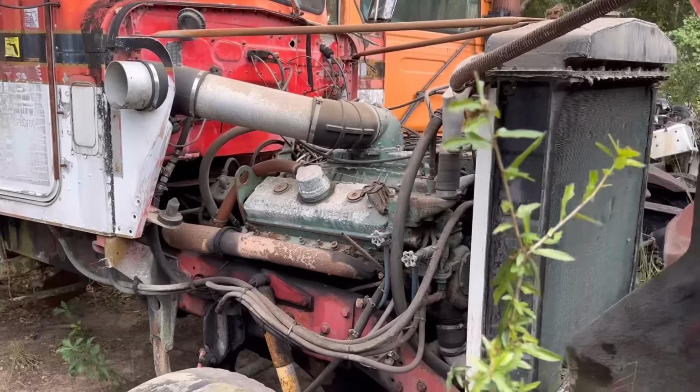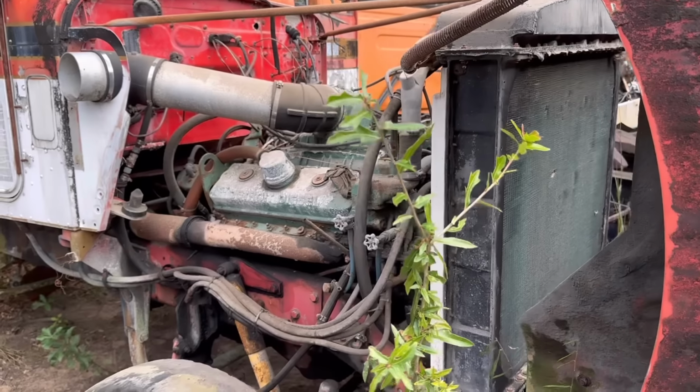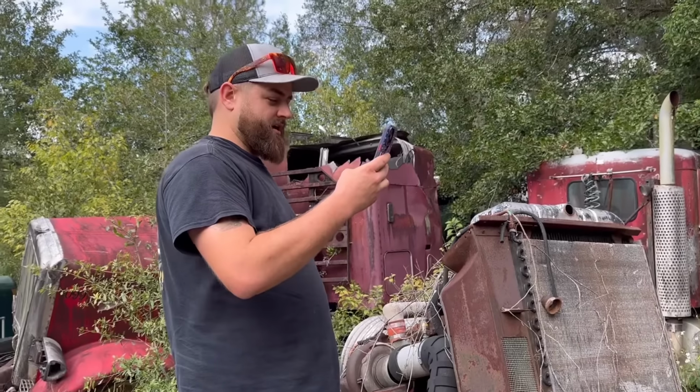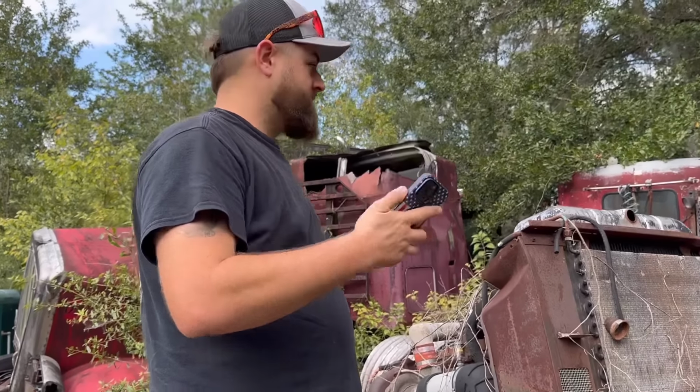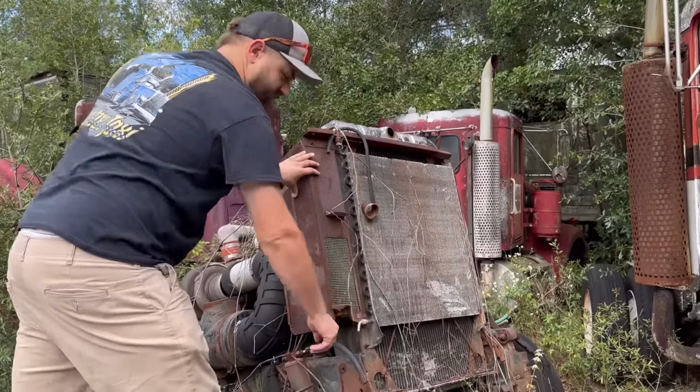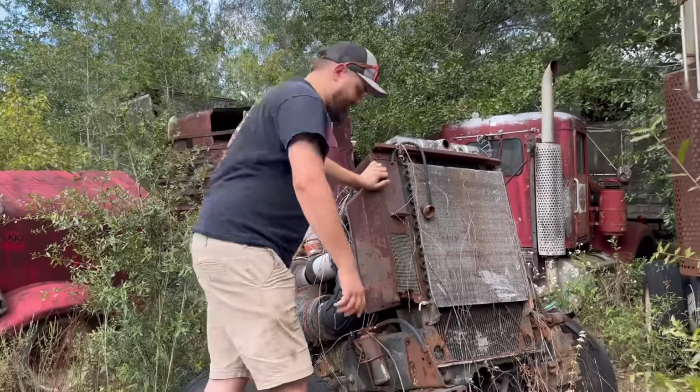Where'd that spider go, Ryan? I don't know, but I don't want to find out. Some of these I feel like are probably locked up. All right, got a picture of this so we don't forget it. I wonder if that's got an engine in it. We should just do a reconnaissance mission out here. We see what has engines and what doesn't.